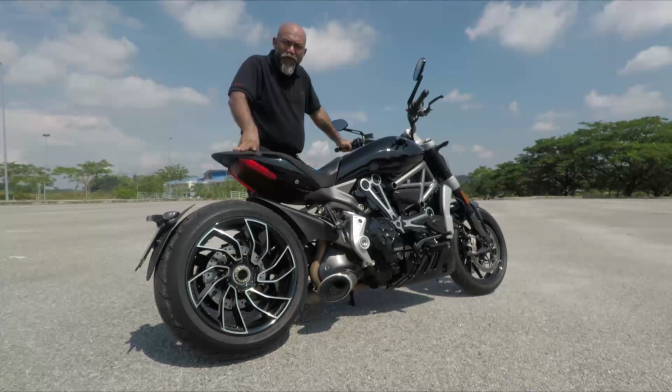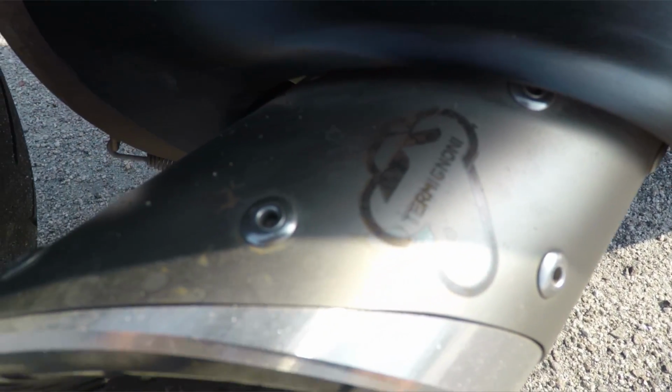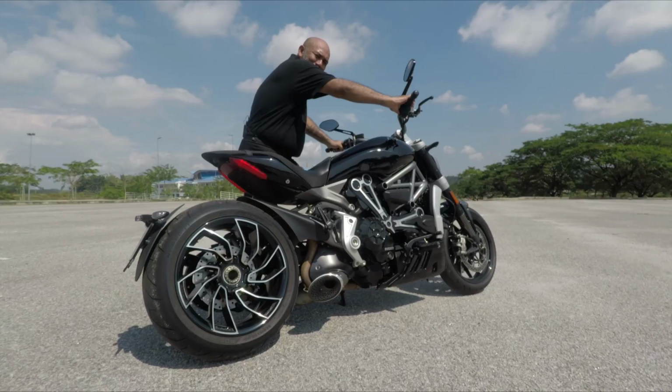The XDiavel S we reviewed comes with the accessory Termignoni exhaust, and we do warn you, it's really, really loud.